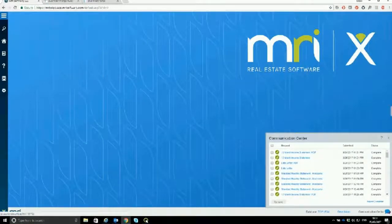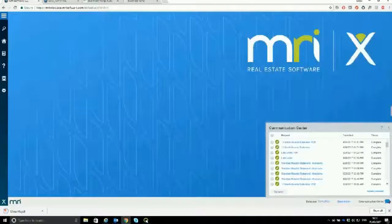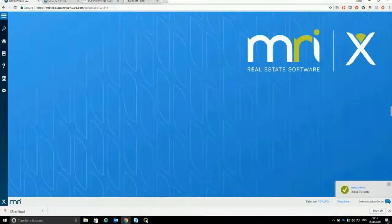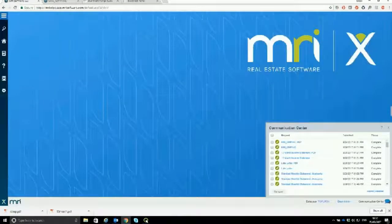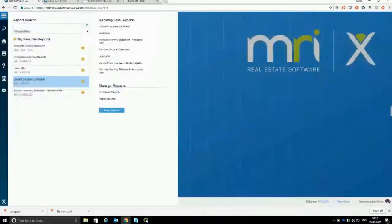So our 12-month statement's run now. So I'm just going to download that, and I'm going to say 12-month. And then I'm going to run my comparative income statement. And download that. And then lastly, I'm going to run my standard income statement.